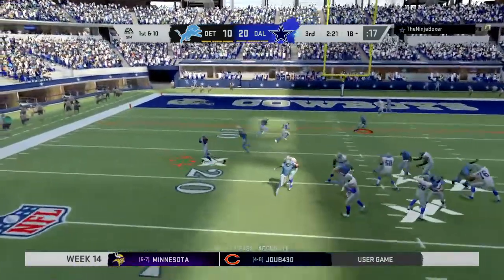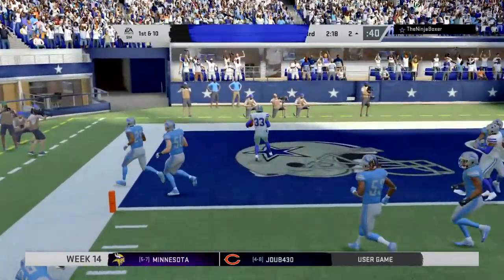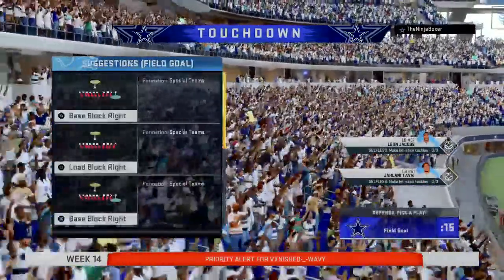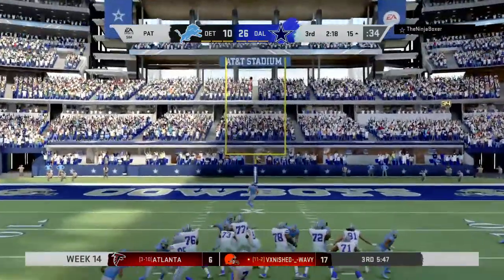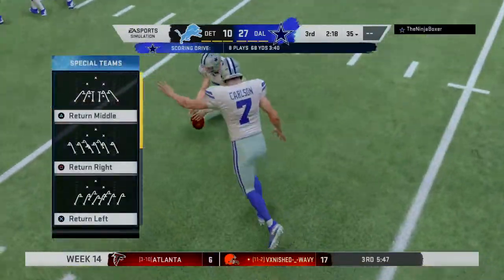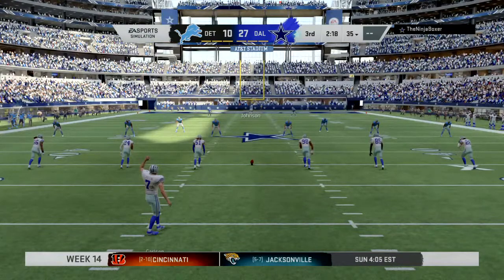Jackson now. He finds Dorsett. It's complete. And he is into the end zone for a Cowboy touchdown. A great effort there with touchdown number 7 on the year. And the Cowboys, they push out in front further. Extra point by Carlson, up and good. And that'll make this a 3-score game now. The lead moves to 17.